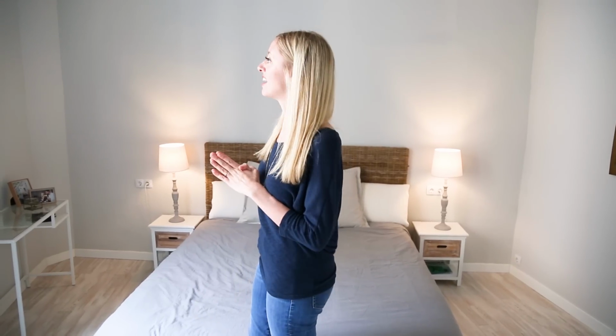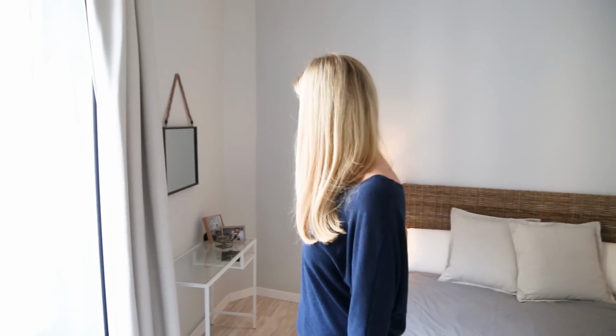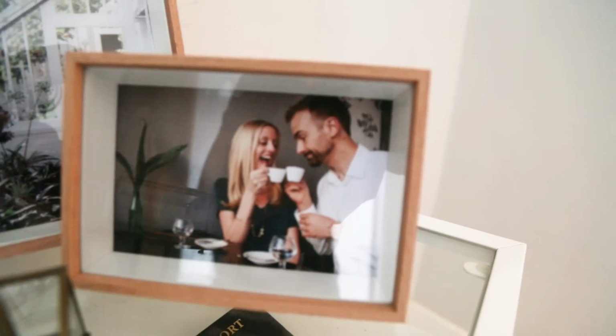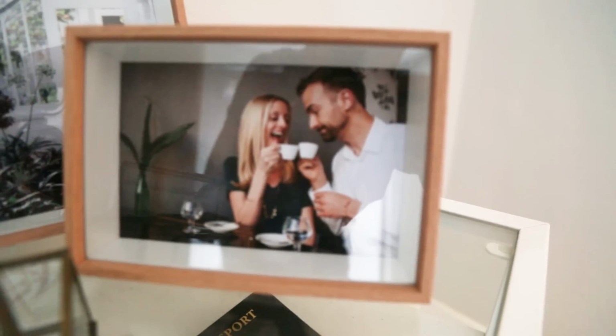Barcelona is such a bustling, busy city, and everything about this apartment feels so tranquil and easy and peaceful. This room is a good example of that. The other thing that's cool is that it's got these Catalan style ceilings. Normally you can see the wood and the brick, but these have been painted, which is kind of unusual. But what it does is bring so much more light into the space, which I love.